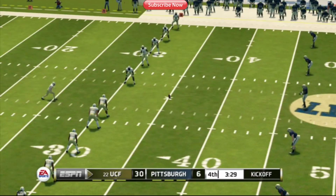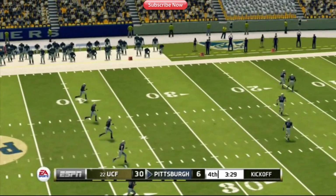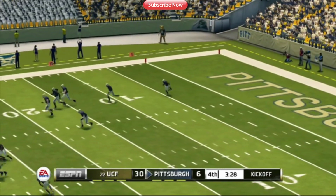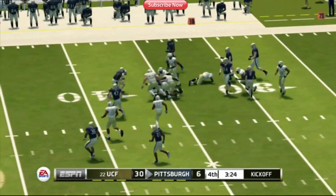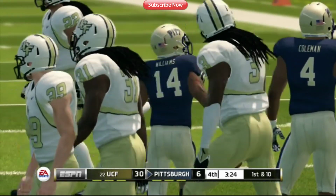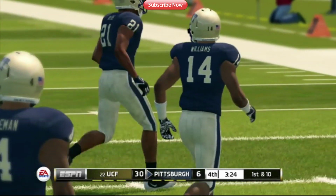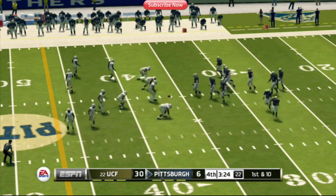Central Florida kick this one off. Williams takes it at the 4. They'll bring him down at the 36-yard line. Both squads are digging in now. Let's see what happens on this next drive.